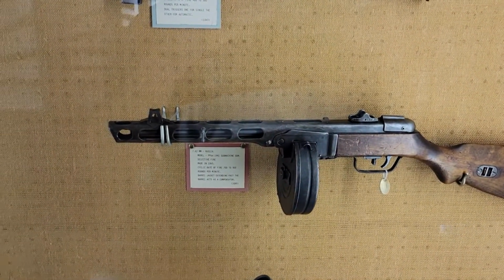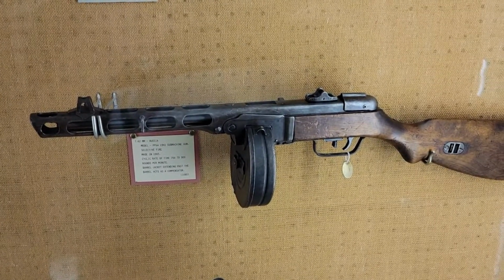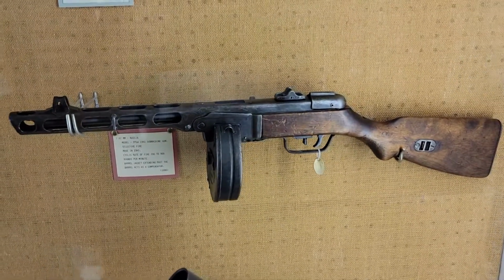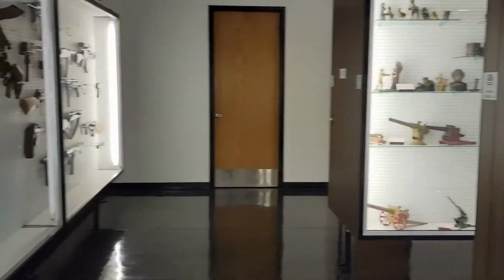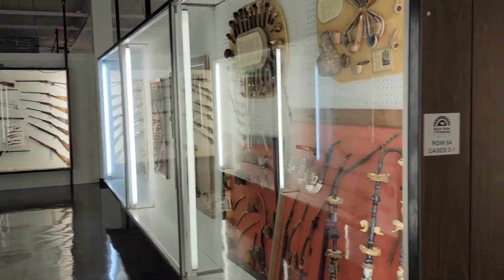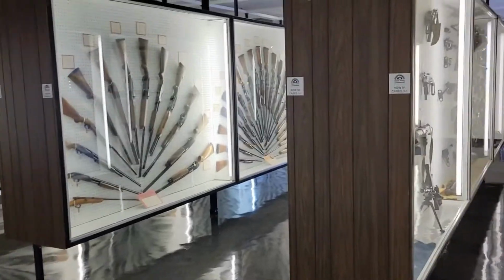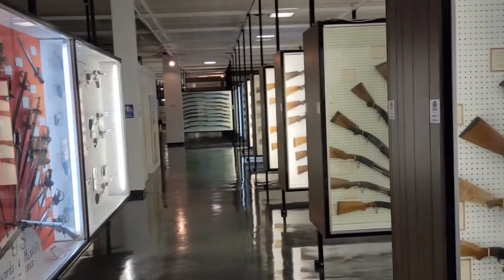Oh, these are the 1941 guns from Russia that we used to play with in a video game. That's pretty cool. And there are some more rapid fire guns over there. Over here, these look like more vintage style guns. We're now at what, row 81? There are many more rows down there.